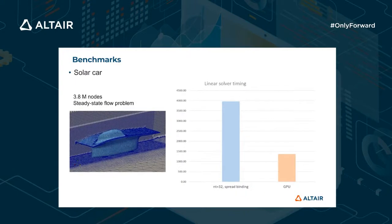Let's look at overall linear solver speedup in 6 cases, covering a variety of applications. This is a solo car steady-state RANS simulation with 3.8 million nodes. We can see GPU can offer 3 times of speedup.